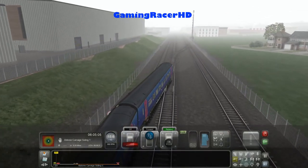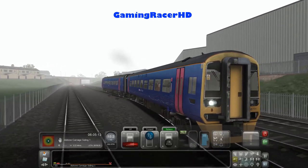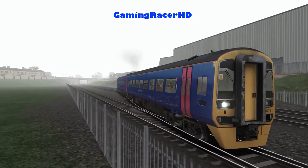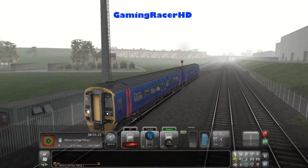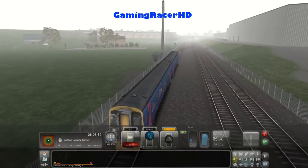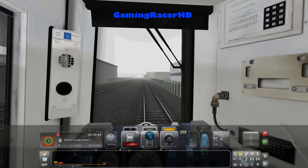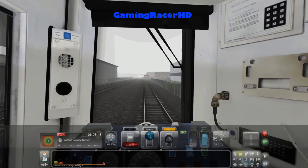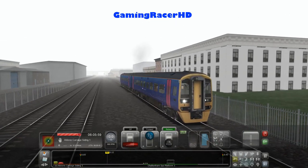Switching tracks and then we can pretty much stop here, because it doesn't really matter. And we've got a green signal, so we're good to go. We'll slow down, turn the lights off, switch ends, and head back towards platform 1 at Cheltenham Spa.